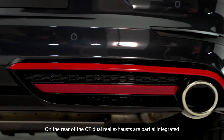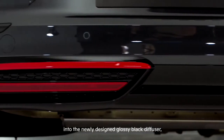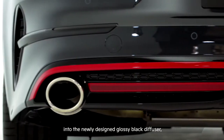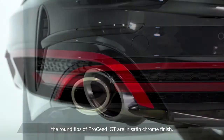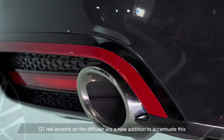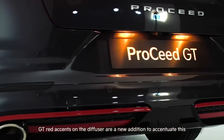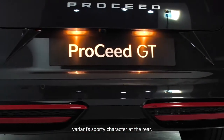On the rear of the GT, dual-reel exhausts are partially integrated into the newly designed glossy black diffuser. The round tips of Ceed GT are in satin chrome finish. GT red accents on the diffuser are a new addition to accentuate this variant's sporty character at the rear.